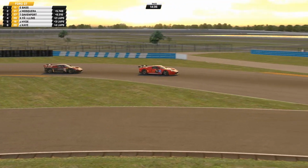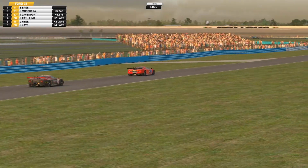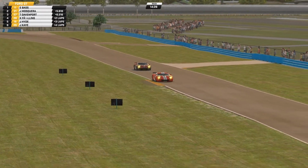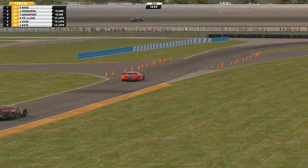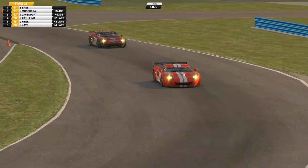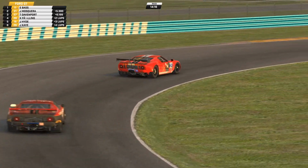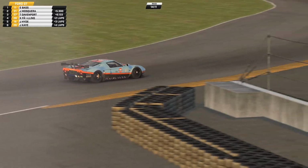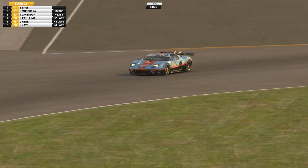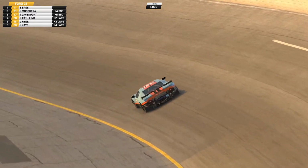I just have to... Is Mosquera running a Soviet Union livery? No. Yes, it is. Is it? Oh, what? What's this? We don't know. No, don't look at the images. Do not look at the images on the front of his car. I haven't looked at the images on the front of his car. But don't. I've got nothing to say after that.